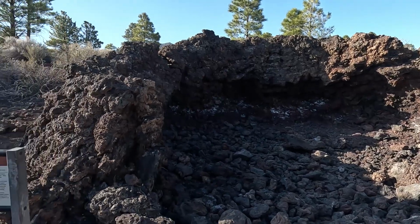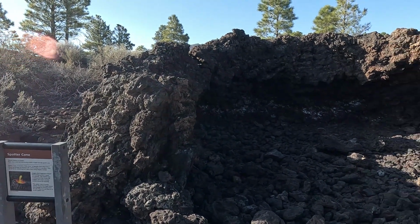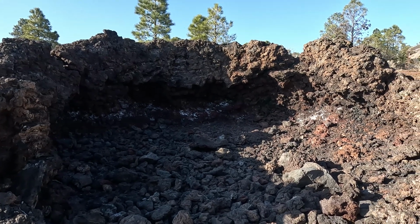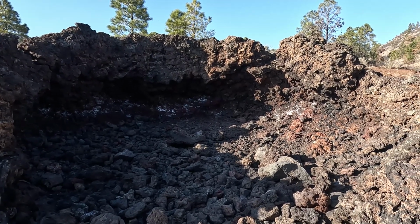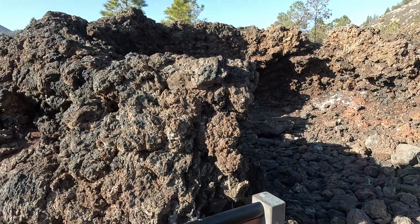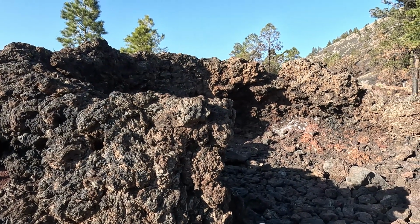Right here off the trail, the sign shows it as being a spatter cone. It's where lava is forced up through an opening in the cold surface of a lava flow. And that's what it would look like right there. But think of it on a much bigger scale.